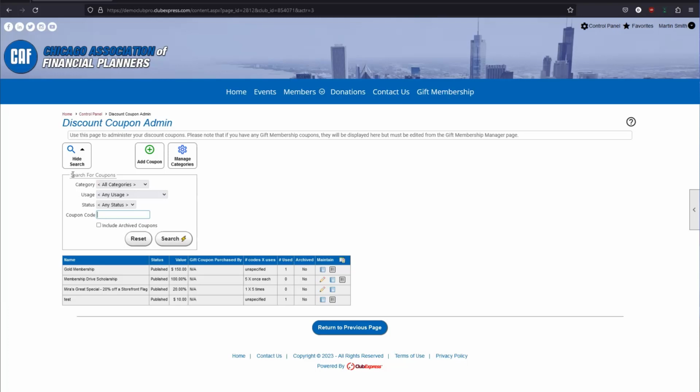The only reason you would really need to use the search for coupons is if you have dozens and dozens or maybe even 100 coupon codes already set up, and so it might make your search a little bit difficult. For most of our organizations, they're rarely going to have more than 10 or 20 coupon codes. So I usually just leave this blank and just hit search, and it'll show me all of my currently existing coupon codes. You will notice there is an include archived option, and we'll talk about archiving coupon codes here.